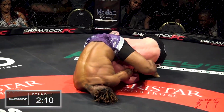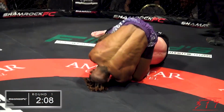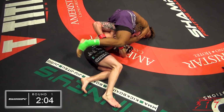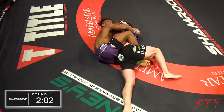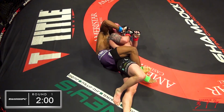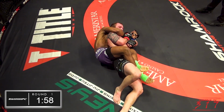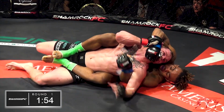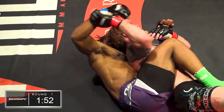Romious working on that submission on Thrall's left side. It's hard to see what he's going for here. It's almost like, oh, he just took his back. That was a nice setup, if that was what he was going for. Digging that arm in, and Cortavious, he's a strong guy. He just needs one arm to get in there.